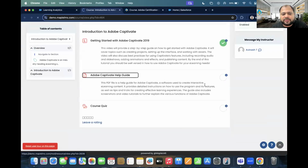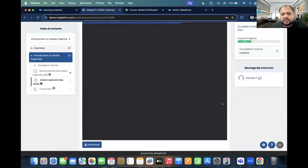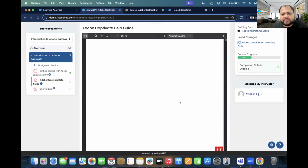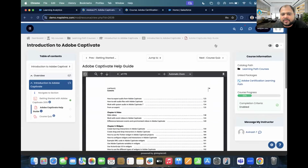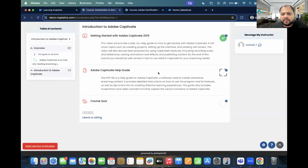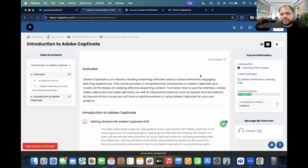And let's also launch into this guide, read it out, and we can then check this guide as read or as completed. So we have some latest progress recorded. So with that, let's say we read the guide. I'm going to check that as completed. And just with a quick refresh over here, I'm going to see my progress go up to 66%.